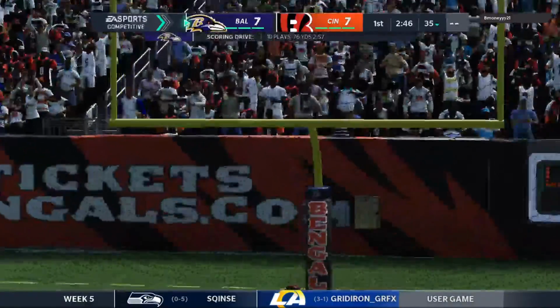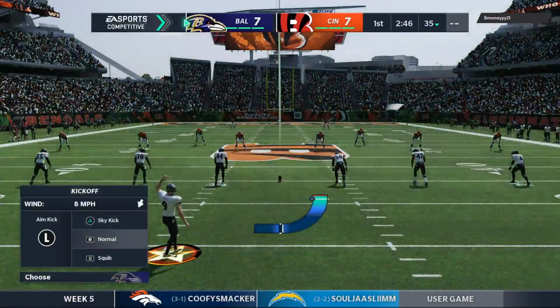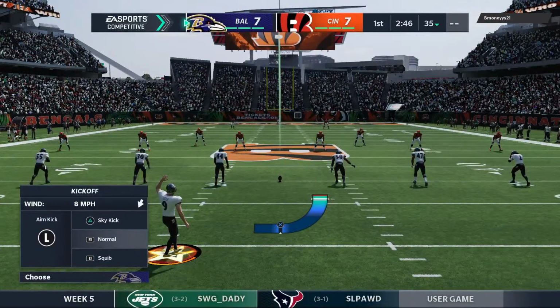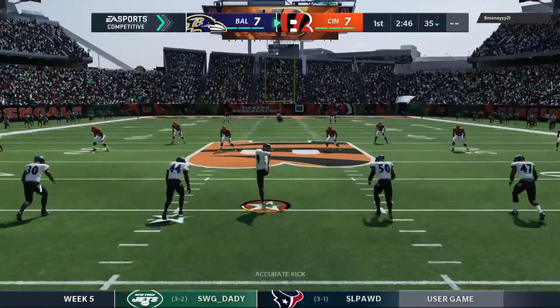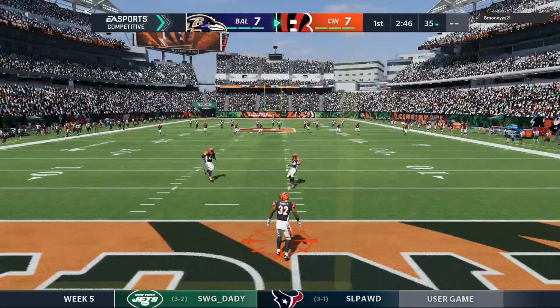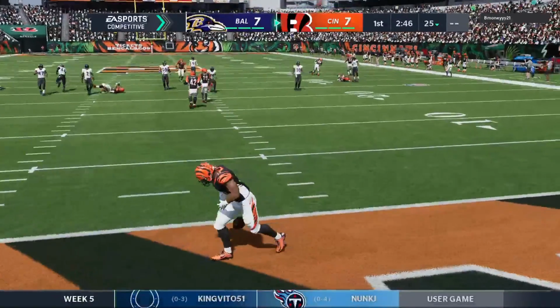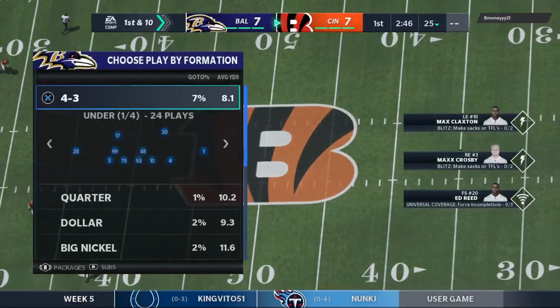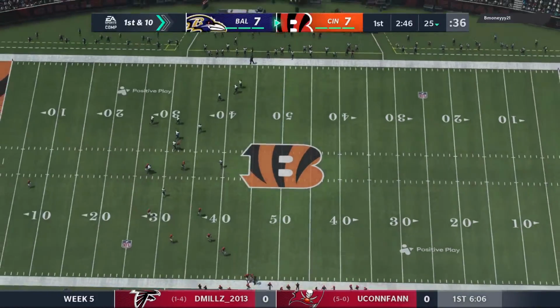And the Ravens are an extra point away from tying the football game at 7. Tucker with the extra point, and we are tied at 7. Each team's had it, each team has scored. 7-7 here as the kick's away. That'll be taken about a yard deep, and it'll come out to the 25 as he will not attempt to return. 25-yard line.